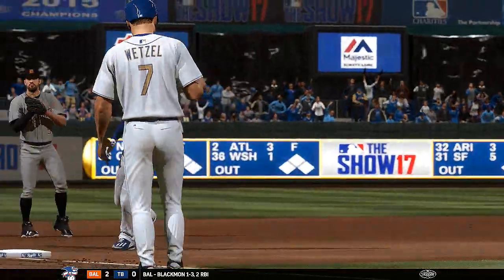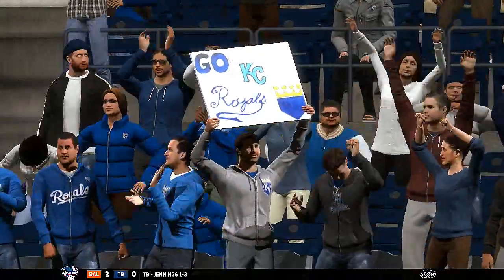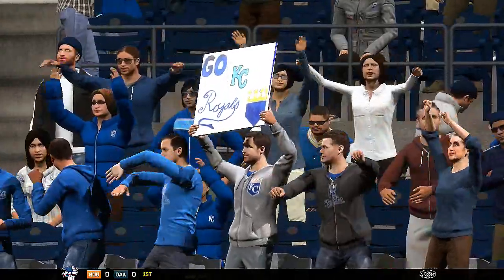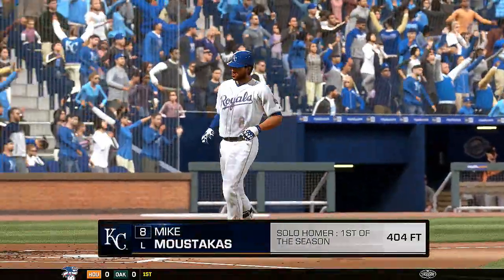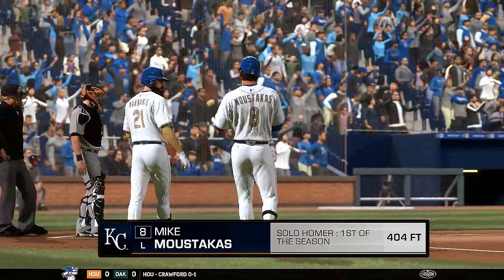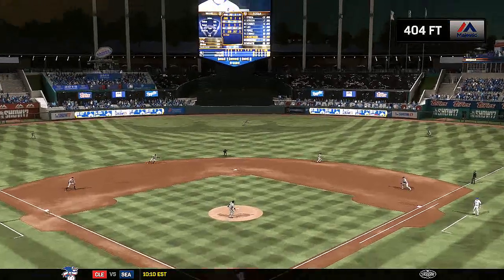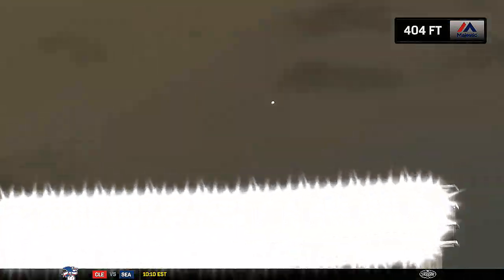So now 4 home runs from 3 Royals today, with Alex Gordon getting 2 of those 4. Nice job indeed. The big ball going at it, as Moustakas, so you see Markakis giving him some love at the plate. That was a solo shot. That one goes 404 feet to right center field.